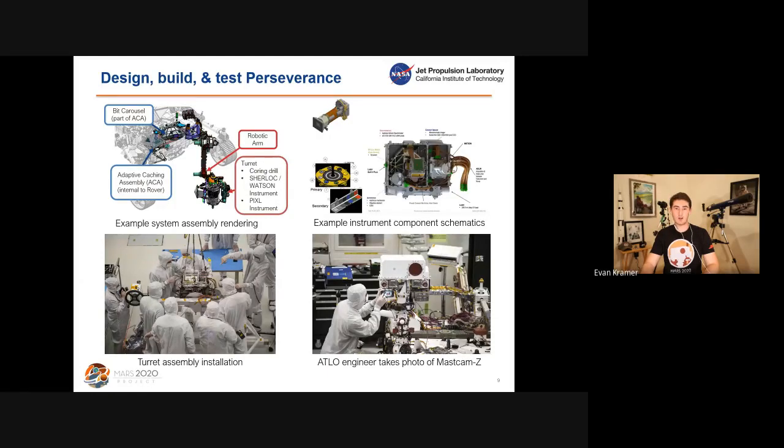These engineers are called ATLO engineers, or Assembly, Test, and Launch Operation Engineers, and they are the people who get to physically build and install the components that go to space and other planetary bodies. They are working in a huge clean room and are all wearing bunny suits, which help to prevent them from contaminating any of the hardware they work with.